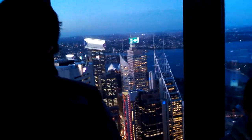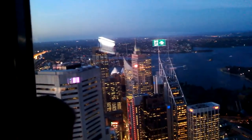Loads of goodies out here. Oh, there it is. See, you can see the fins from the back there. See if I can get a better view. It's kind of crowded right now. There you go. There's the Opera House. Well, the back end of it, anyway. And there's the bridge.